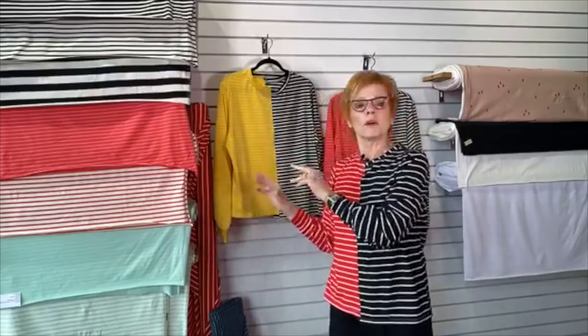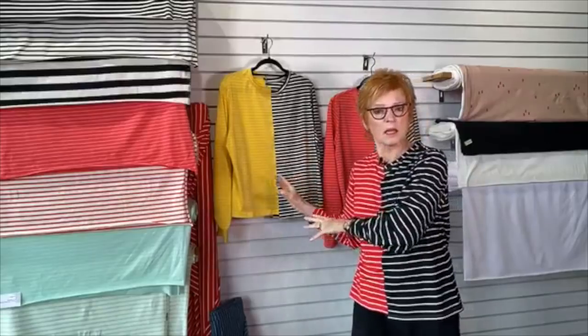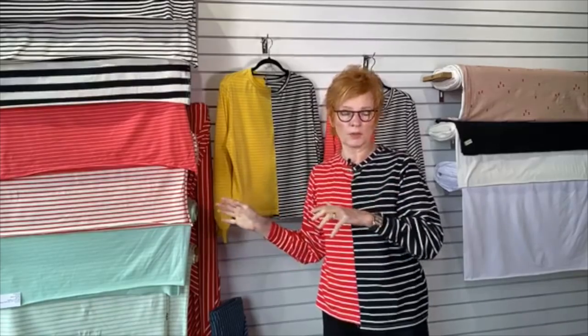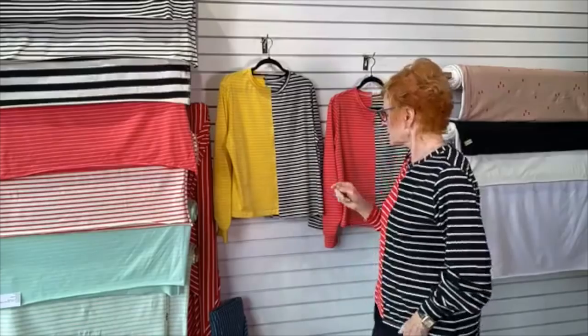It looks like a simple t-shirt, and it is, but there are pattern pieces for all the right sides and all the left sides so that you don't have to think about what is going to be cut out in what color or what stripe. You have a pattern piece for every single piece that you're going to cut out, even the cuffs, even the bindings. So that's really one of the pluses.